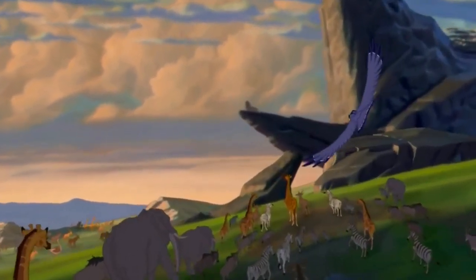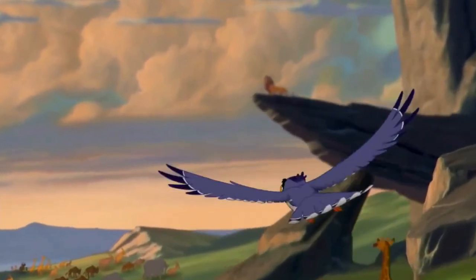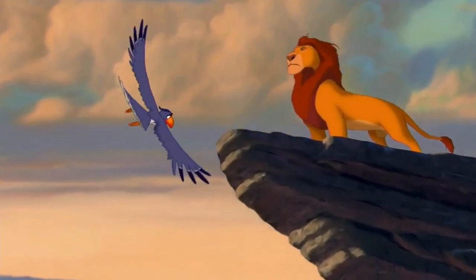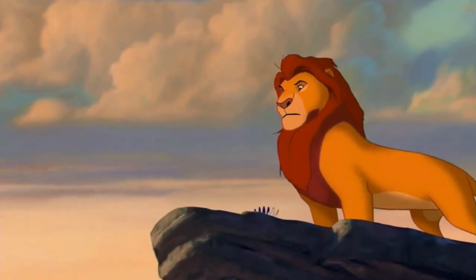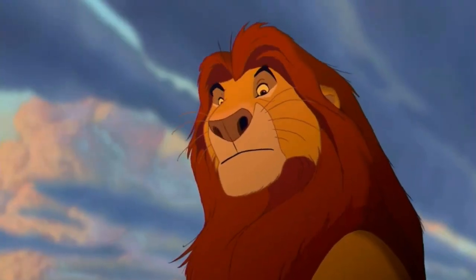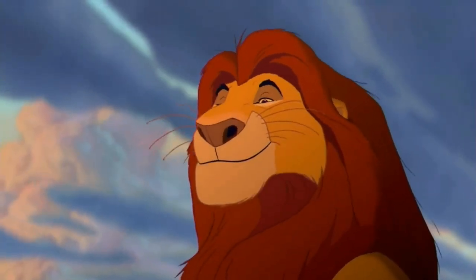Hundreds of animals gather at the bottom of Pride Rock, a tall, flat ledge that towers over the rest of the savanna. Zazu, a small blue bird with a large beak, flaps to the ledge. He bows to Mufasa, a powerful, dignified lion with a thick red mane.